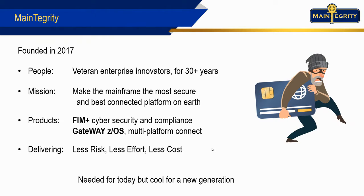About Maintegrity. We were founded in 2017 and in the last 5 years have revolutionized the security and compliance world for mainframes. We are veteran enterprise innovators. For 30 years, we've been working in this space to improve mainframes and, as we see it, making them the most secure and best connected platform on earth.